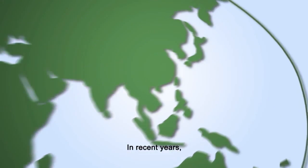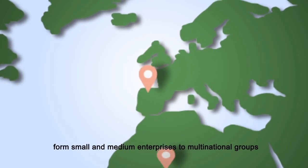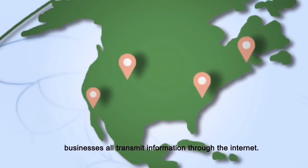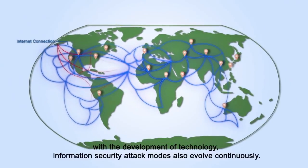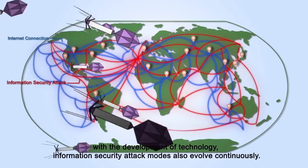In recent years, internet utilization has reached unprecedented peaks. From small and medium enterprises to multinational groups, businesses all transmit information through the internet. However, as technology evolves, so do information security attack modes.